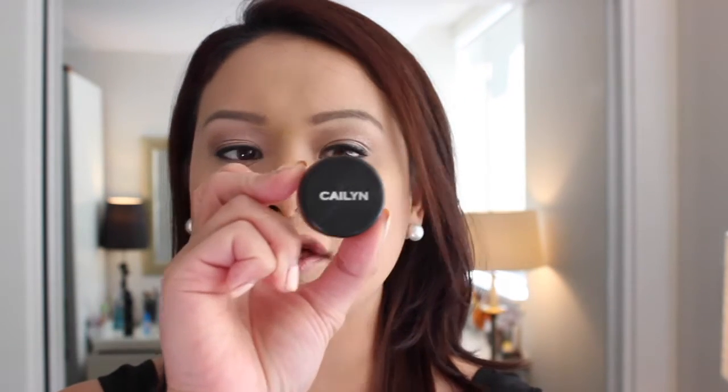Gorgeous. These two products really stood out for me from my IMATS haul, which I have yet to post for you guys. But this is a professional brand that's from Canada, and it's the first time I came across them during this year's IMATS. And it's called Cailyn. This is how you spell it. This is their Bright On Eye Balm, which is like an eye primer. Oh my god, gives Painterly Paint Pot a run for their money. This is how it looks.